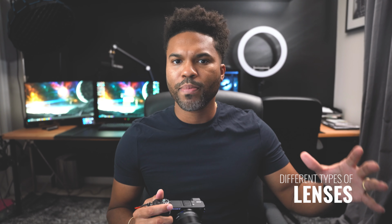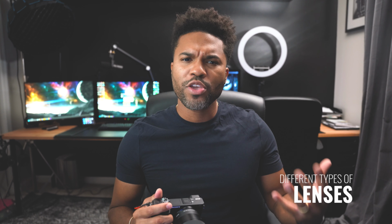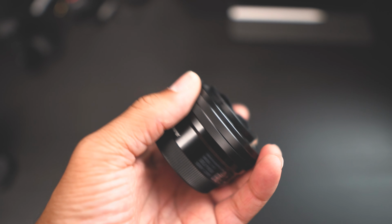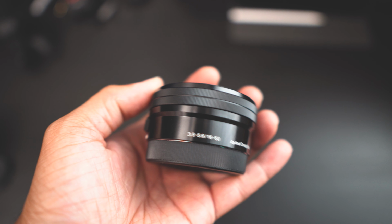Now, we just talked a little bit about some of the lenses and why you want to have different choices, but you want to have an array of different lenses. So for instance, this camera actually came with the 16 to 50 millimeter zoom lens, right? This is basically a kit lens. It came with this, and this is the equivalent to maybe like a 24 to 70 on a full frame camera. This is a very good sort of focal length.